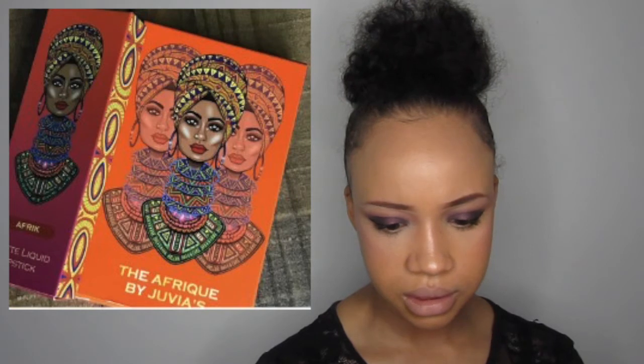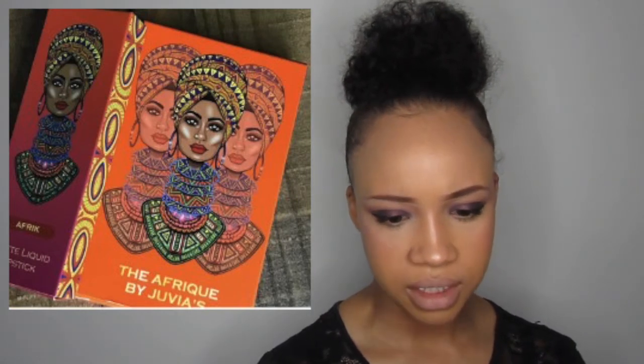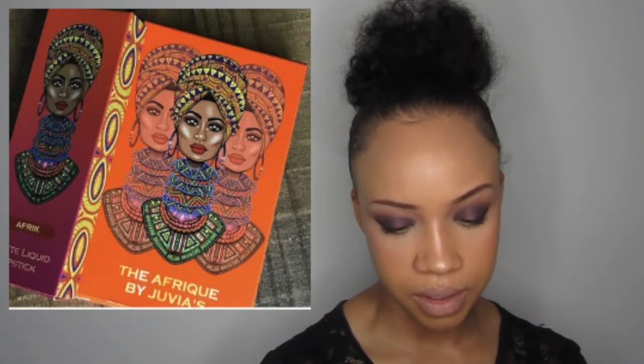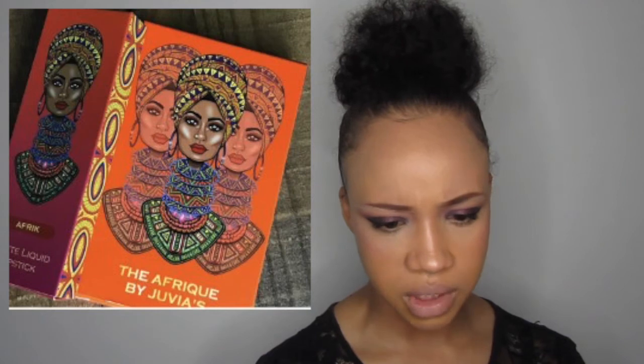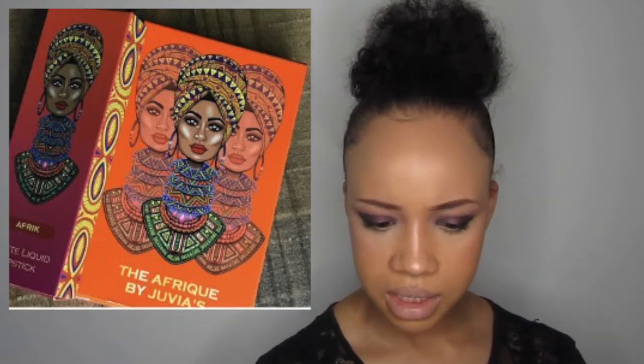Juvias Place is coming out with the Afrique collection. Now, as you can see, there's two packages here. There's one which is definitely a liquid lipstick because it says matte liquid lipstick. And then there's another one, the one in the orange box, which is a little bit bigger. What is this supposed to be? I can't wait for them to announce what the orange pack is supposed to be.